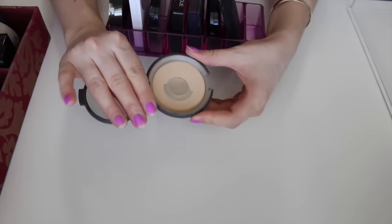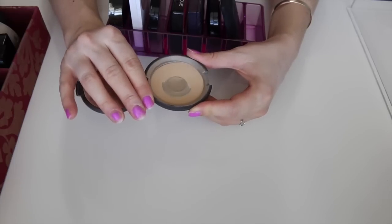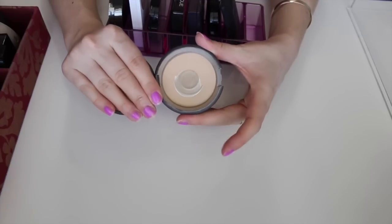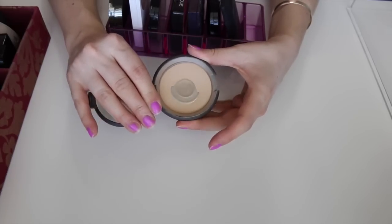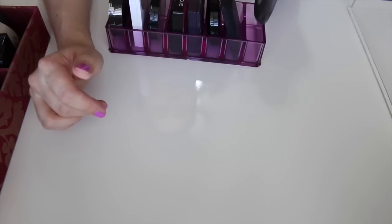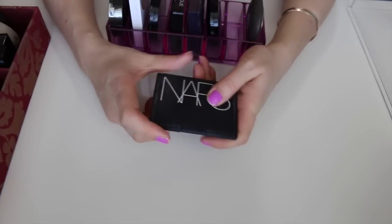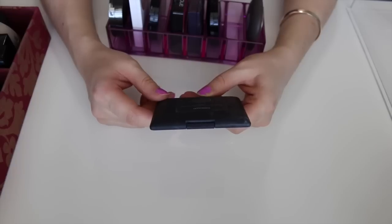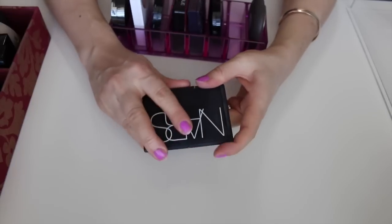I love the shade. It's in the shade Sand, which is yellow undertoned, which I find hard to find sometimes, so this is like perfect. I love it. So I would definitely repurchase this, and I'm going to keep it and use it up. I will be sad when it's gone because I feel like I need to get through other powders before I repurchase that.